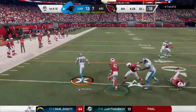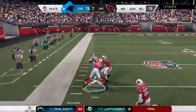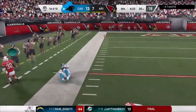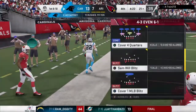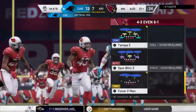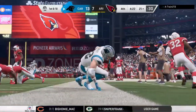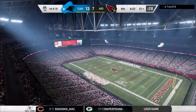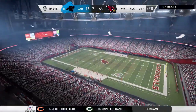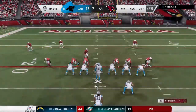Here's 1st and 10. A big play there from McCaffrey, 49 yards. Well, it is our business to analyze what we saw out there, and on that play, I saw a defense staying in base, not taking a chance, not blitzing, in a situation where they absolutely need the football back. That's either a case of overthinking it or not thinking it through.